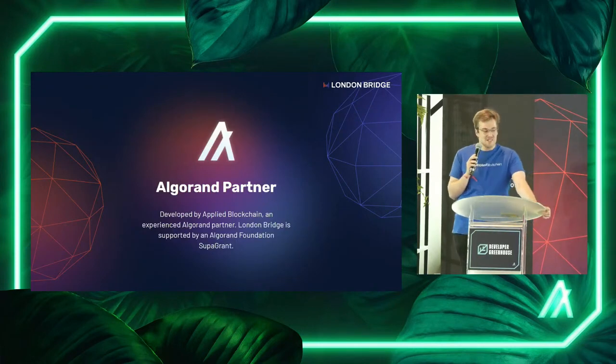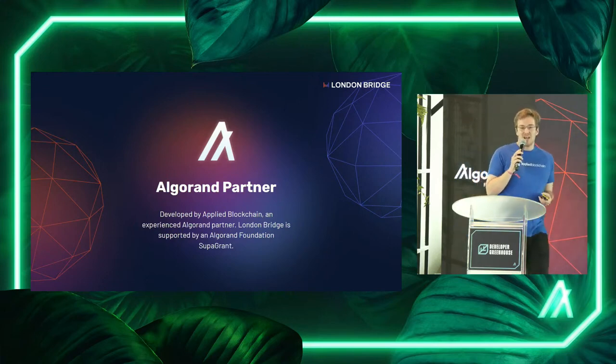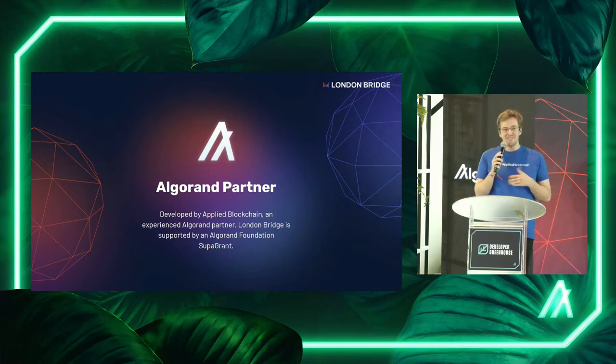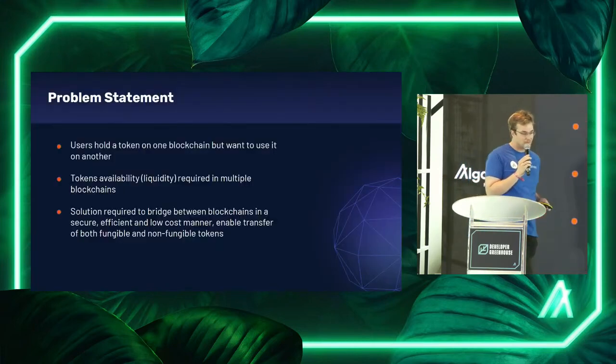Indeed, the London Bridge was supported by an Algorand Foundation grant, including some of our other products. And I hope during today's talk, I can let you in on what it really means to be an Algorand partner, because we've been actively communicating with people like Noah and the rest of the team about what state proofs are. Obviously, we had to learn it for ourselves. It really is the best way to incorporate them into our bridge in the most secure way possible.